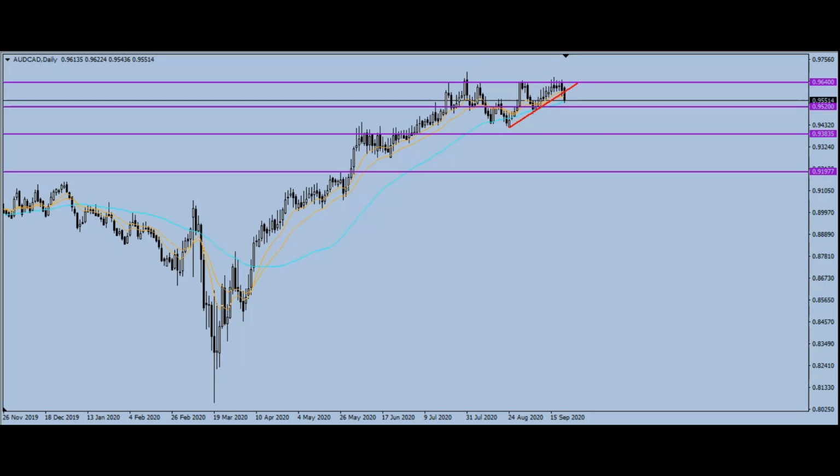Today I want to make a quick analysis on three pairs which I believe offer a good opportunity sometime this week or probably going into next week.